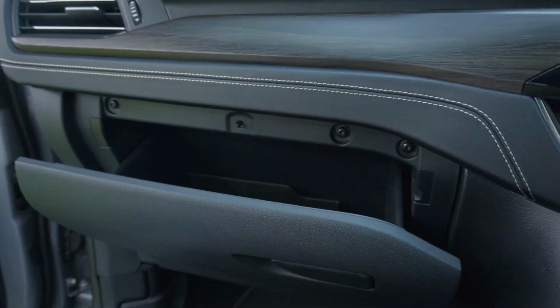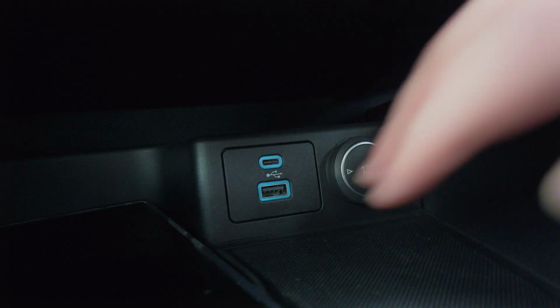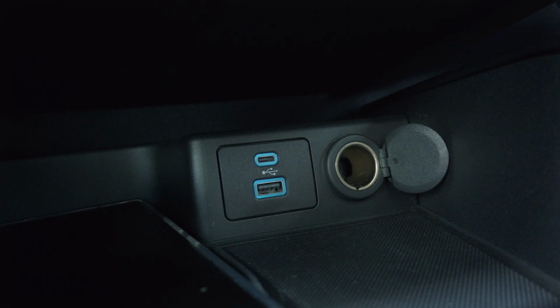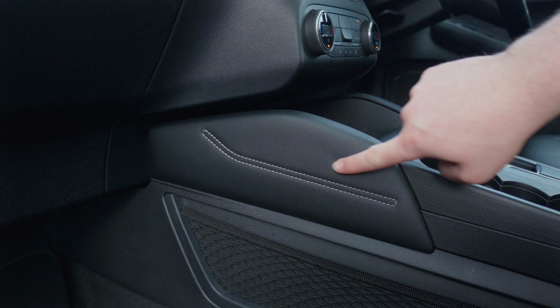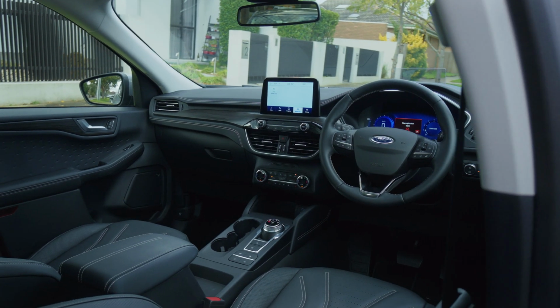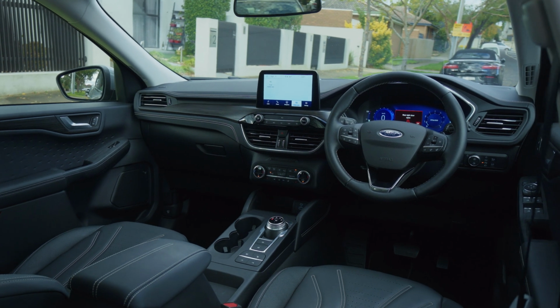You get a wireless charger up there and heaps of room for whatever you really want. The glove box is a massive size too, and you get a USB port up front, a USB-C port, and a 12-volt socket. They even think about things like where your leg rests is a softer padded material over here. There's been a lot of thought given to the interior space, and so I'm very appreciative of that.